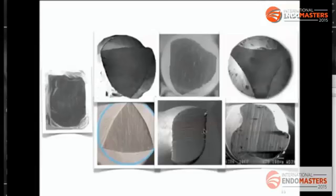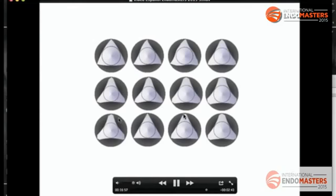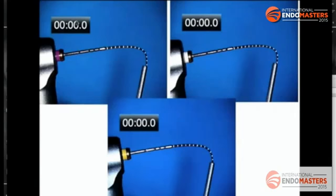If we have a big core, a big cross section, the file is going to be stiffer, it's going to have a better performance with torsional stress, but a worse performance with cyclic fatigue stresses. We can also see the edges of the other files. Most of the new files have active cutting edges to have more efficiency during the treatment while they are working in the canal.